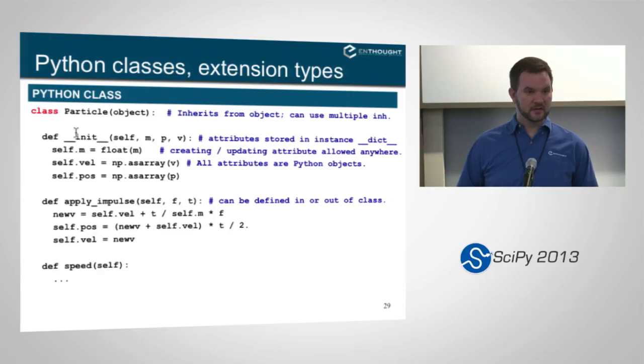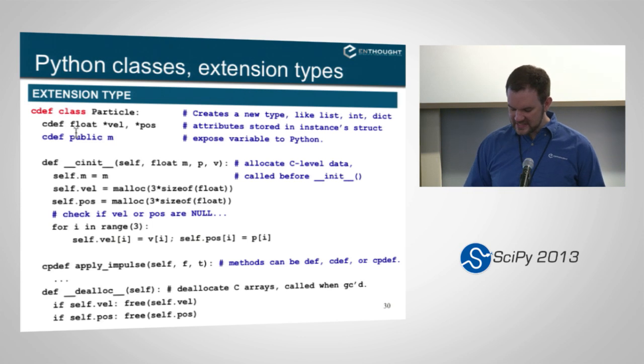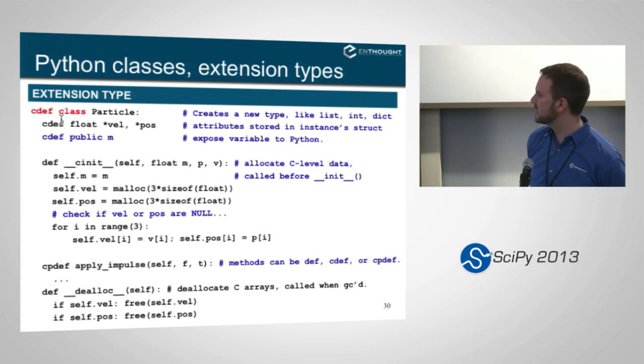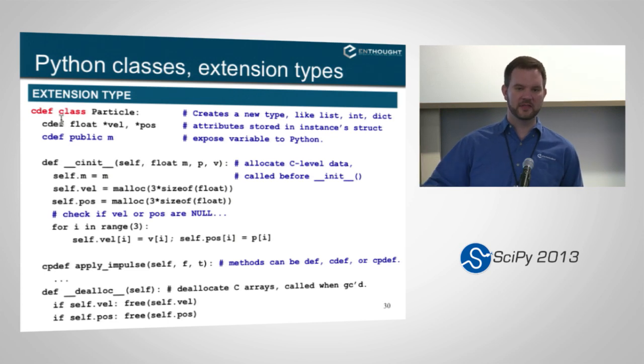Cython gives us, I should mention here, this class particle object. This is valid Cython code as well. And this will just give us a regular Python class that Cython compiles and it works, okay? When you create a cdef class, that's creating an extension type. And it's very much like a class, but it has these other things. It's not open to new attributes, it's not open to new methods, and it has much better performance as well when you're using attributes inside of this class.